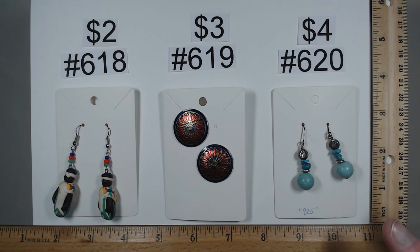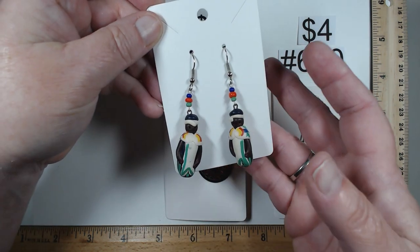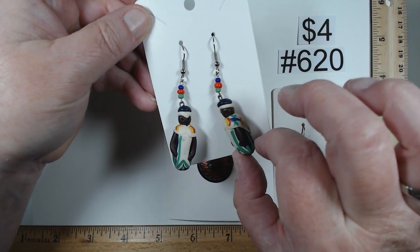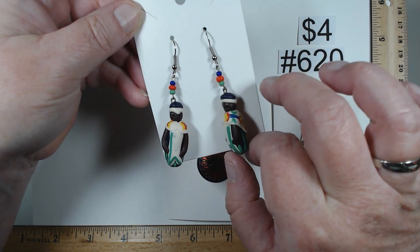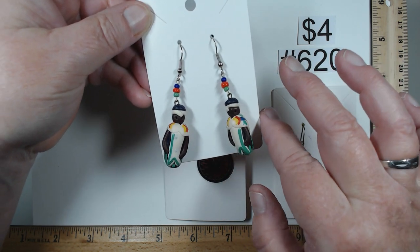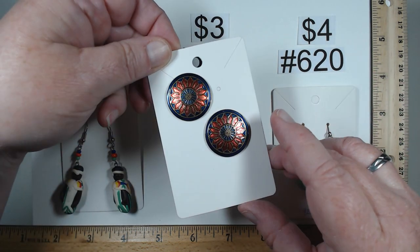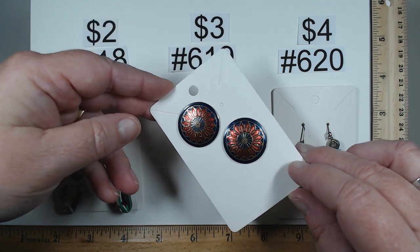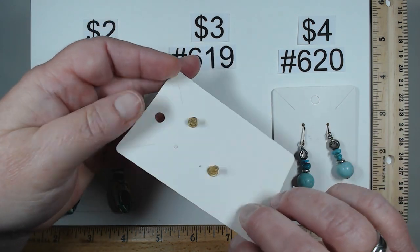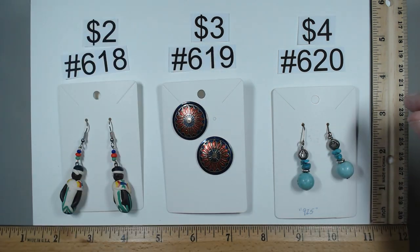And these last three are just simply amazing. 618. Looks like these beautiful women. Look at all of the detail put into this. And these feel almost like they're clay. Aren't these gorgeous? These are $2. These are older looking style cloisonne. That flower with the ruby red and the blue. These are older. These are $3.